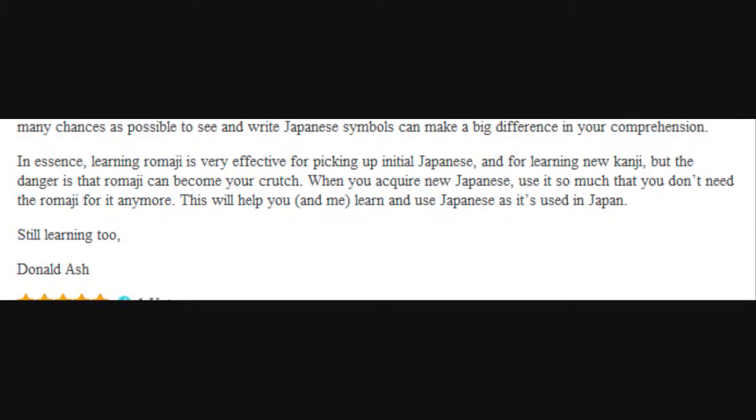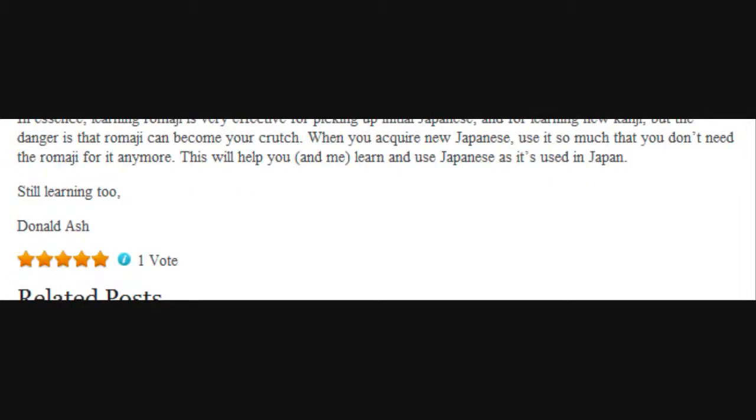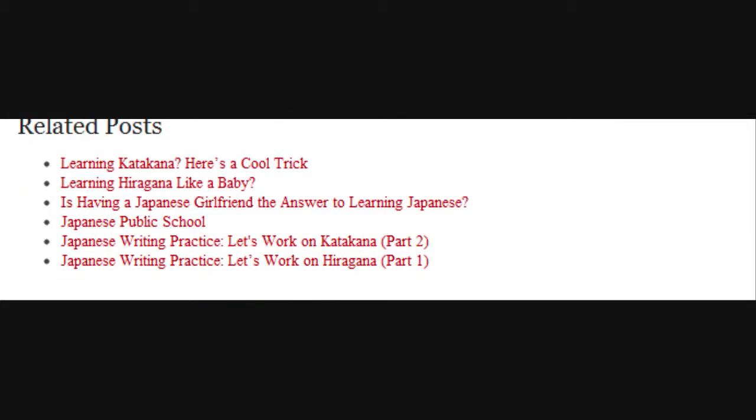In essence, learning Romaji is very effective for picking up initial Japanese and for learning new kanji, but the danger is Romaji can become your crutch. When you acquire new Japanese, use it so much that you don't need the Romaji anymore. This will help you learn Japanese using Japanese.